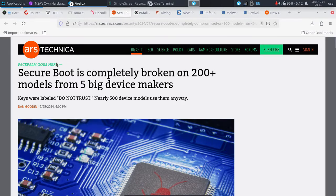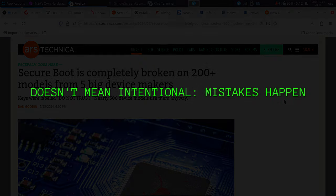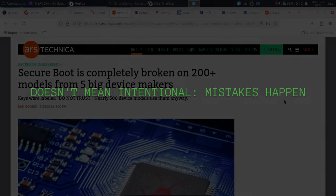So it talks about that, and secure boot completely broken in 200 plus different models from 5 big device manufacturers. Keep in mind, this is 2024. This is this year. I have multiple stories from this year where they have discovered these doors. I'll call them doors because we don't know if they were purposely put in or if they were just forgotten about and meant to be disabled.